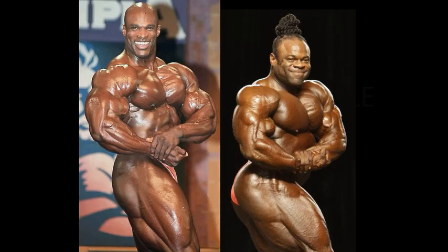Turn to the side for the side chest pose, and you may notice that I did make Kai Greene substantially shorter than Ronnie Coleman. They're probably 3 inches difference. I believe Kai 5'8", Ronnie Coleman probably 5'11". But look at Kai Greene, he's sitting down on a lot of the poses. That's the way the modern guys pose, guys. And Ronnie Coleman, he stands up nice and straight. But other than that, guys, just ignore the heights.